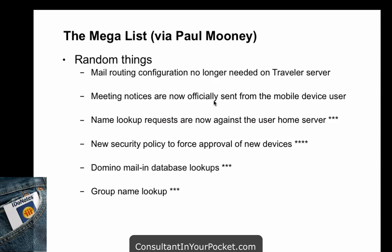So one of the things in the type ahead was that Traveler would search your local contacts, but now it'll go to the server, and it includes, if you look at the bottom two, group and mail-in database lookups. Yay, applause for everybody here. So now you'll start seeing both of those when you're doing your type ahead searches, not only their local contacts, but also everything on their home directory from their home mail server, as well as groups and mail-in database. So it really opens up an ability for them to do a few more things inside of that.